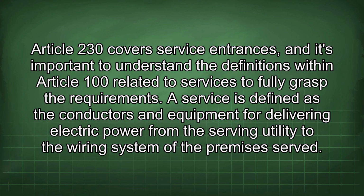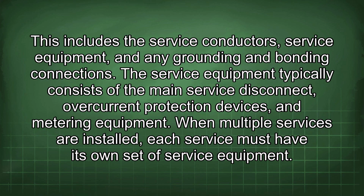Article 230 covers service entrances, and it's important to understand the definitions within Article 100 related to services to fully grasp the requirements. A service is defined as the conductors and equipment for delivering electric power from the serving utility to the wiring system of the premises served. This includes the service conductors, service equipment, and any grounding and bonding connections. The service equipment typically consists of the main service disconnect, overcurrent protection devices, and metering equipment. When multiple services are installed, each service must have its own set of service equipment.